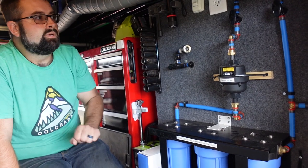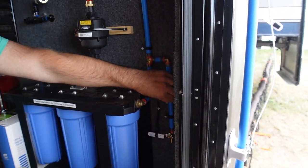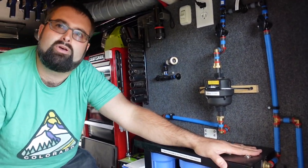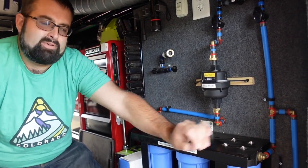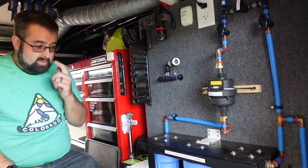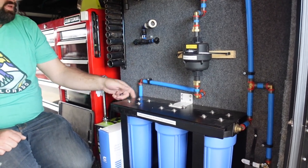So where's the incoming water? Incoming water is right here. This is just a valve for bleeding off pressure when I need to change the cartridges, because it's built to be hooked up to hoses. There's no pressure release valve. Gotcha. So I have to release the valve. I just put a solo cup under there and drain out the pressure. So water flows this way through and then back out here.